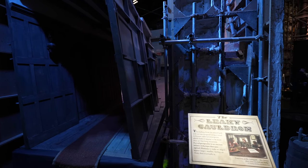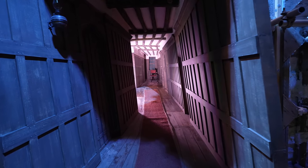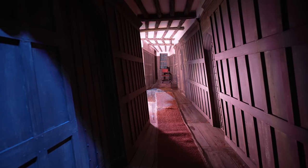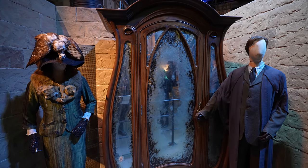So this right here is a hallway from the Leaky Cauldron where they are using forced perspective. It's a lot of fun. I kind of want to walk up in there, but sadly we can't. Off limits. Now tell me this, do you fancy a boggart?